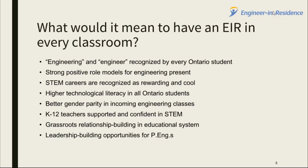We would have higher technological literacy in all Ontario students instead of just a few. It would result in better gender parity in incoming engineering classes, which would then lead to better gender parity in the real world. We would have K-12 teachers supported and confident in STEM, and there would be less of a reliance and a need. We would have grassroots relationship building in the educational system, so it would start in a more unique way. And of course, there would be leadership building opportunities for PEngs, which is always great.